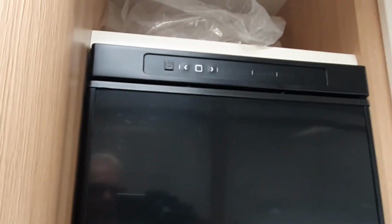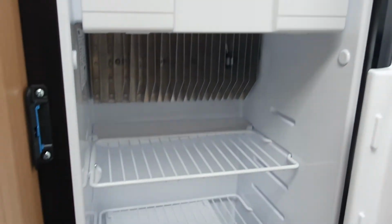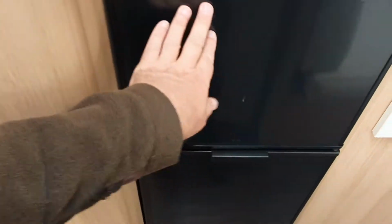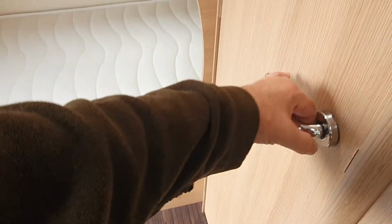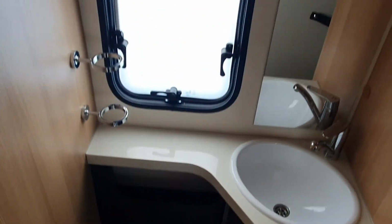What could be there? Something on the outside. And here, the tower fridge from Thetford. And in here, the washroom I mentioned earlier, with the shower.